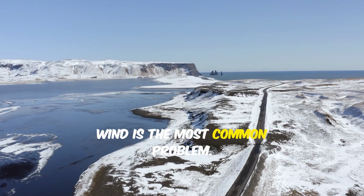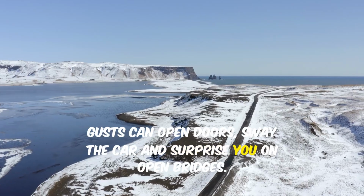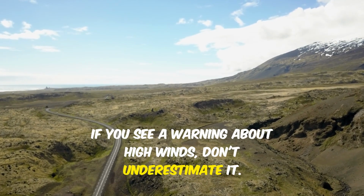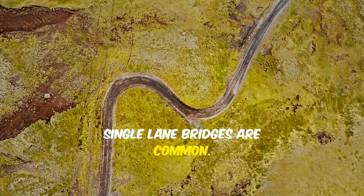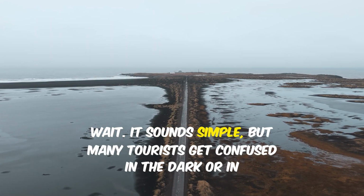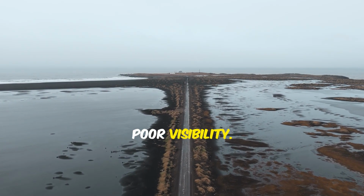Wind is the most common problem. Gusts can open doors, sway the car, and surprise you on open bridges. If you see a warning about high winds, don't underestimate it. Icelanders don't exaggerate. Single-lane bridges are common. The first one to get there gets through, the rest wait. It sounds simple, but many tourists get confused in the dark or in poor visibility.